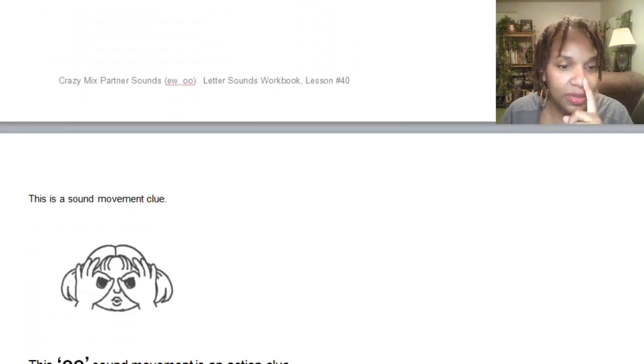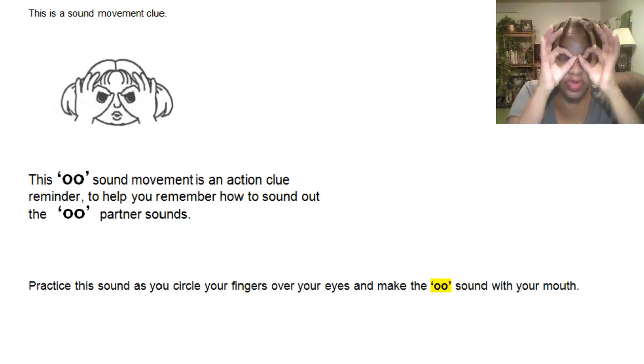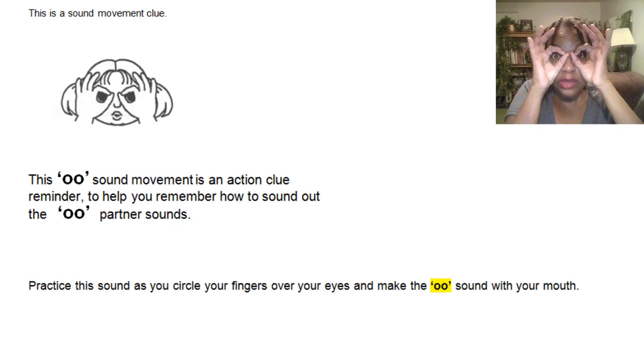Now, here's something else that I want you to know. This is a sound movement clue. See the little girl on the screen here? So, this ooh sound movement is an action clue. You should think of it as an action clue or a reminder to help you remember how to sound out ooh partner sounds. And to practice this action movement, you simply circle both fingers over your eyes just like this, and you say ooh.